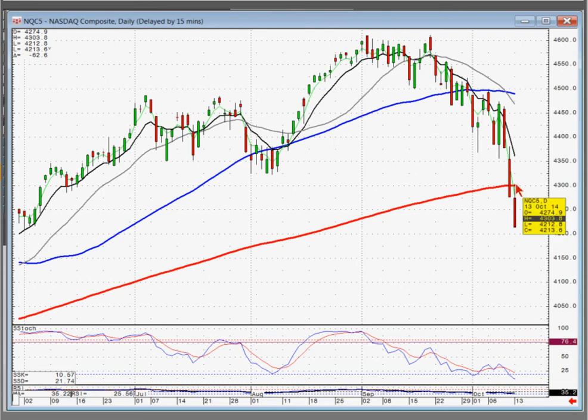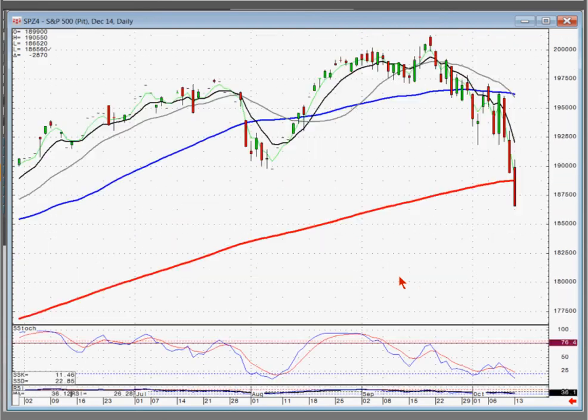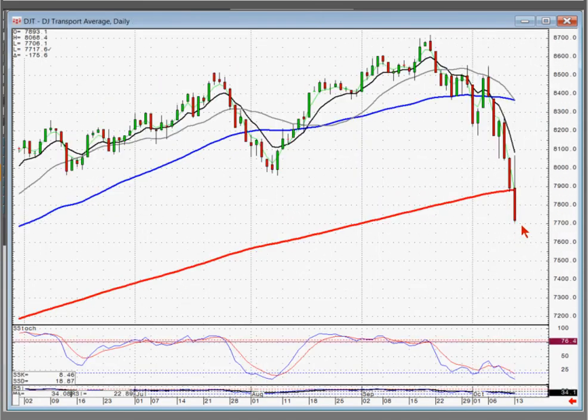The NASDAQ also used the 200 as a resistance, trading lower. The S&P obviously wasn't going to use the 200 as support, and the transportation index started selling off the earliest, but notice where it came to. It almost came right back up to the T line. Looked like this is where they were supporting, and then slam, they took it down.